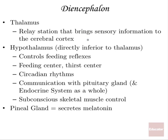A classic example of that is the optic nerves. The hypothalamus, which is directly inferior to the thalamus, has a lot of roles. It's just above the pituitary gland, and you're going to see this more obviously in future lessons. If you take a cross-section of the brain, there's a little thing that looks like a pea that's hanging from the base. That's the pituitary, and the hypothalamus is what is right above it.